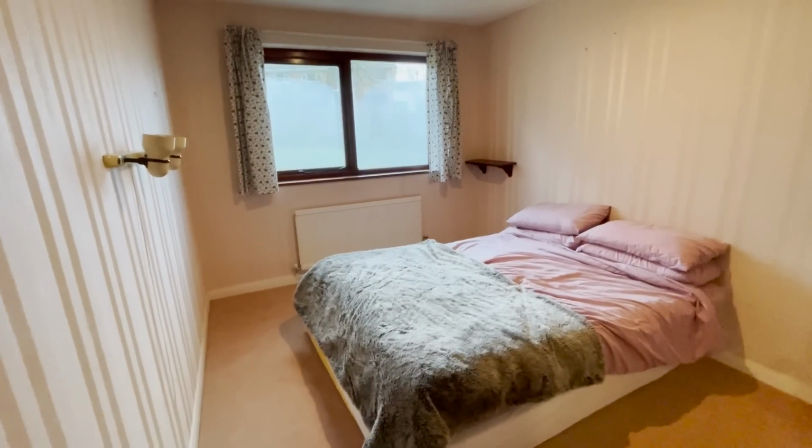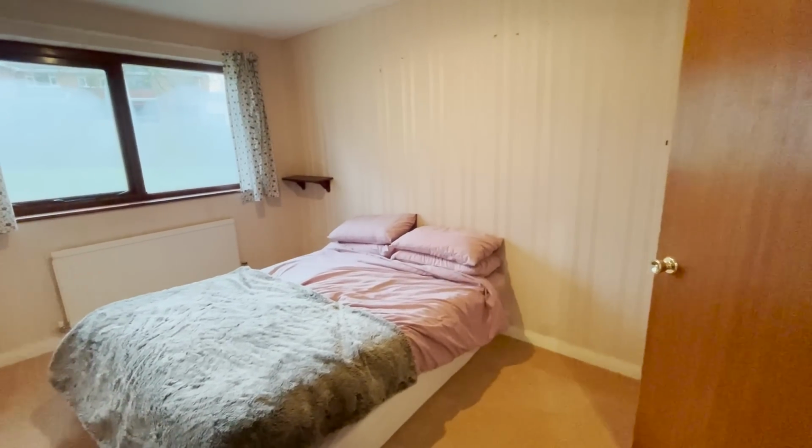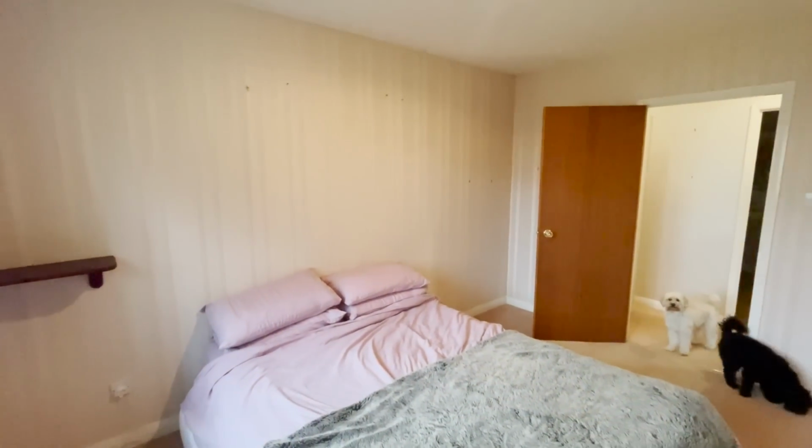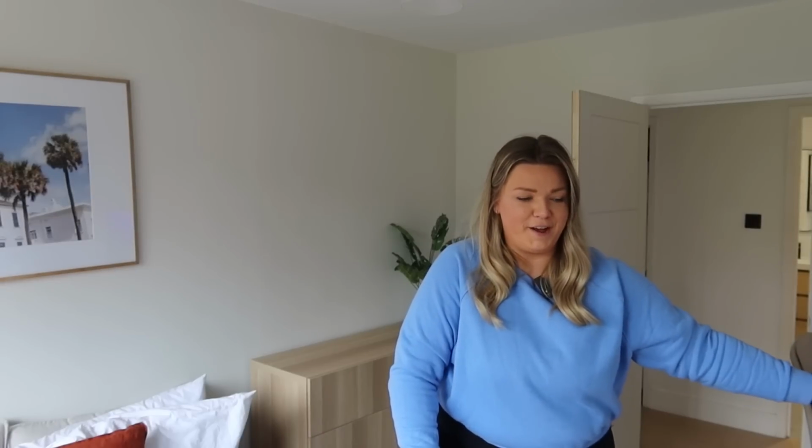So a little look back to what this room looked like when we moved in. Shock, there was wallpaper in here as well. There was orange carpet, Artex ceilings. Yeah, it was not a very welcoming space. We've lived here for over a year and I only moved my office stuff into here literally like 2 weeks ago. I've been working in the lounge pretty much since we moved in. So it's so nice to finally have this space completed and I can have my own little zone.